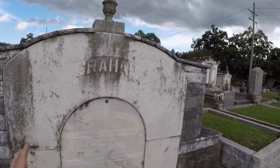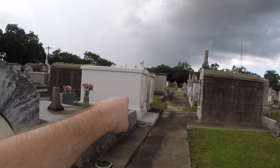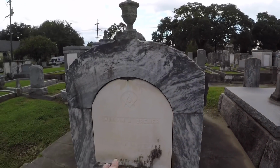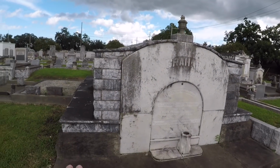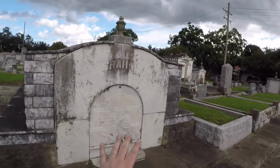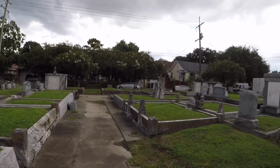And some of these are shaped interestingly, because typically you see the ones that are like this, shaped this way, but some are smaller, shorter, and in this case wider. And that could mean there's several chambers in there to make room for more family members. Who knows?